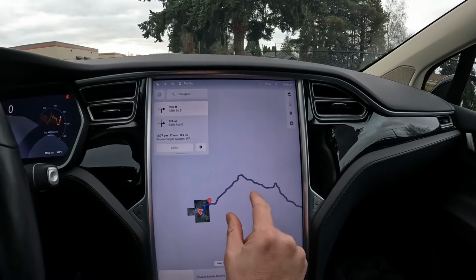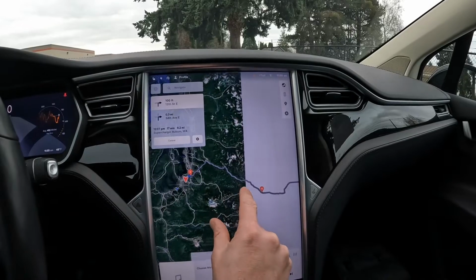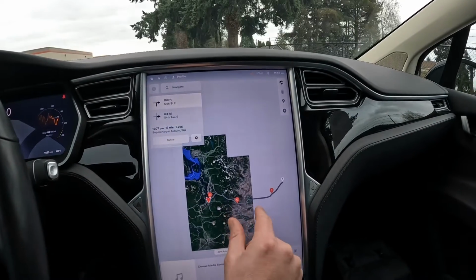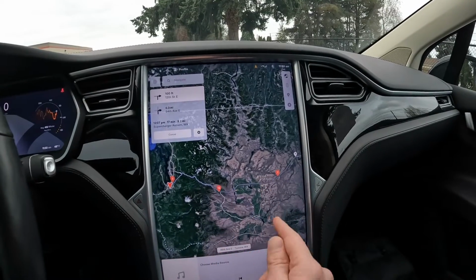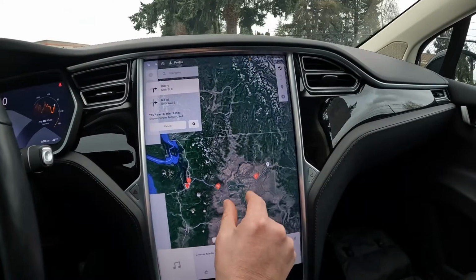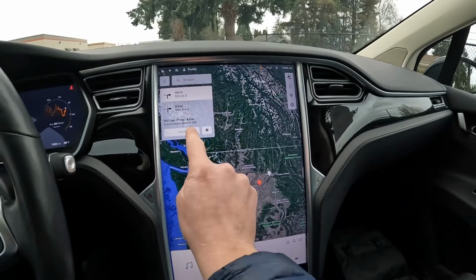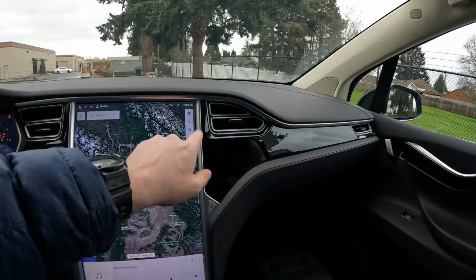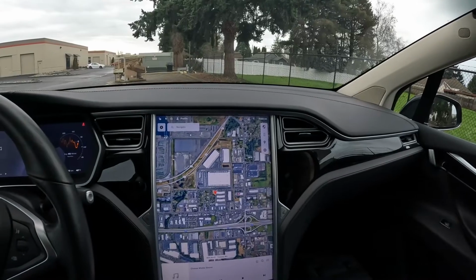And the trip planner is pretty advanced. It takes into consideration outside temperature, elevation, tire pressure, even wind. Like if there's a headwind, which could happen in the high desert, if there's a 30 mile an hour or 20 mile an hour headwind, that could reduce your range. So you can pretty much drive almost anywhere in a Tesla, even a shorter range Model X like this one, and still not have to worry about finding chargers.